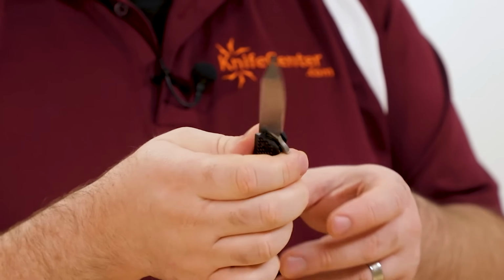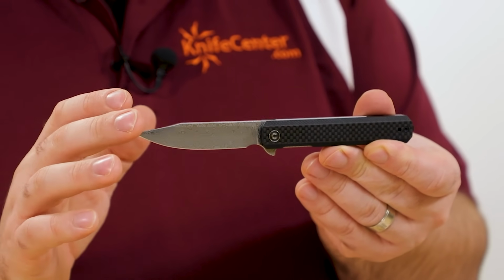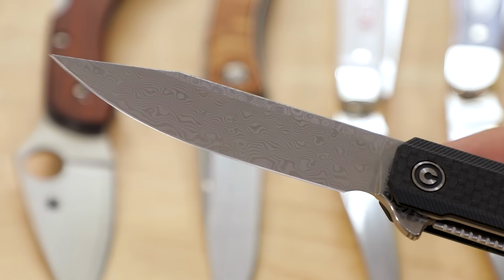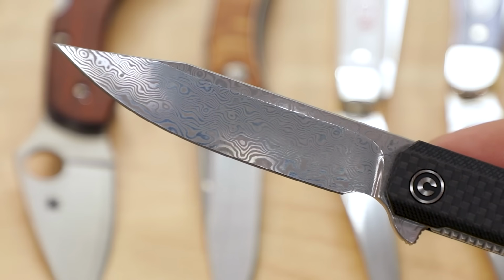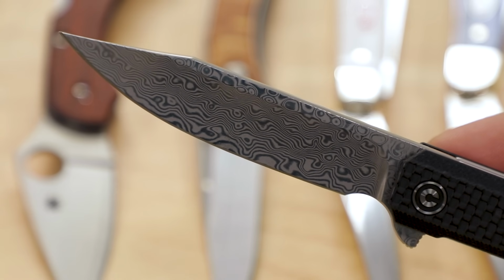The blade steel gets an upgrade over the $50 versions as well. We've got about 3.25 inches of Damascus steel, and they base their Damascus formula on 9Cr18MoV stainless. It's a lot of letters, but the performance should be in the ballpark of 440C. That's actually the same as the base steel on the standard version, so you don't get a performance bump with this knife, but you do get that visual splendor of the Damascus.